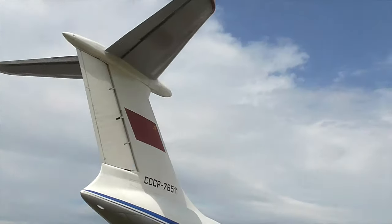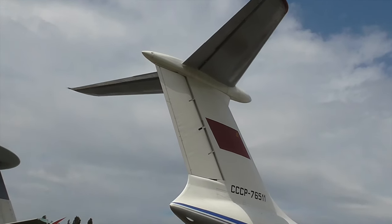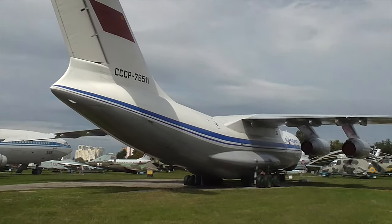But Jesus Christ, look at the size of that one. That's huge. That's humongous. Yeah, honestly, there is a lot to see in here, so I'd rather stick to the old planes than to what's behind me.